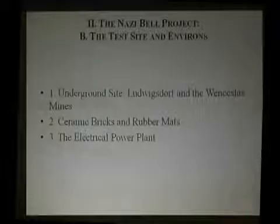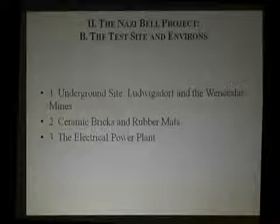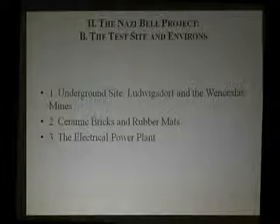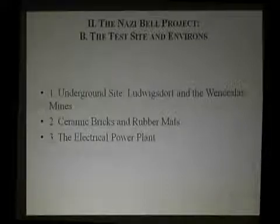In other words, they got the temperature of this device down as much as they could. It's tested in underground sites and partly above ground on various occasions in a German town called Ludwigsdorf, very remote area of a province of Germany called Silesia. Now, if you don't know where Silesia is, if you look at a pre-war map of Germany, there's kind of a little finger that sticks down between Poland and Czechoslovakia. That's Silesia. Okay, it's kind of a rugged area, rugged, mountainous, and lots of forests.